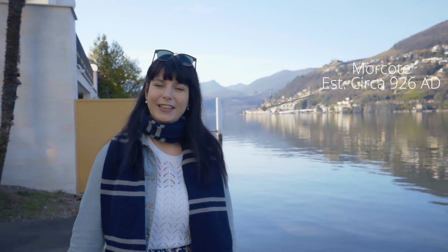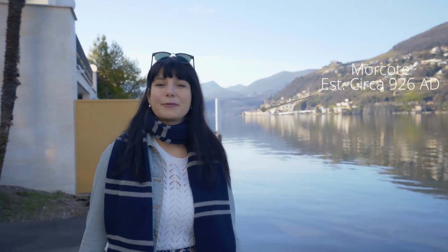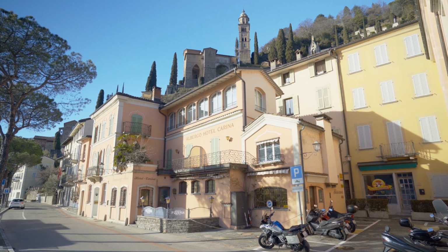The town of Morcote, just over my shoulder, has been voted one of the most beautiful towns of Switzerland. It's a very famous summer tourist destination, but today we are going to show you the off-season Morcote with its beautiful quiet streets.